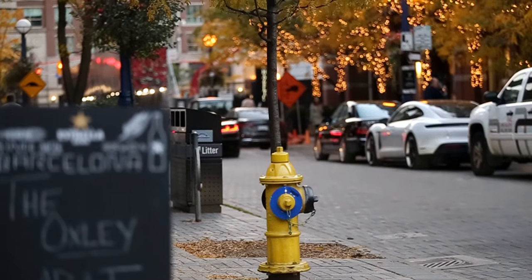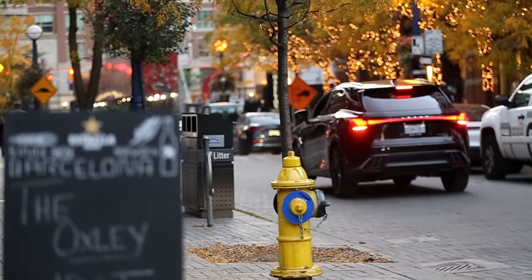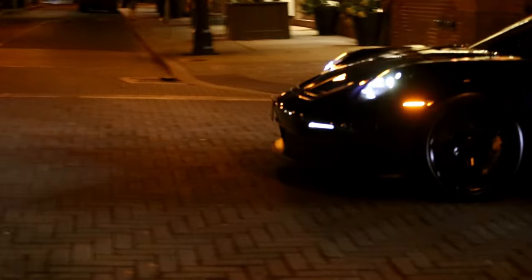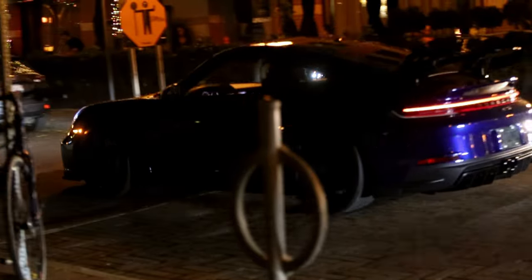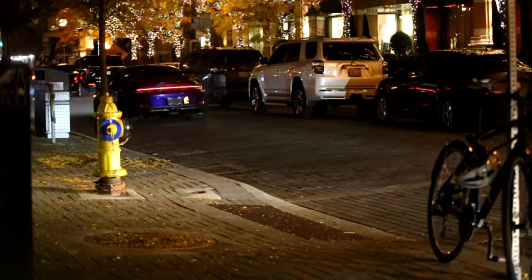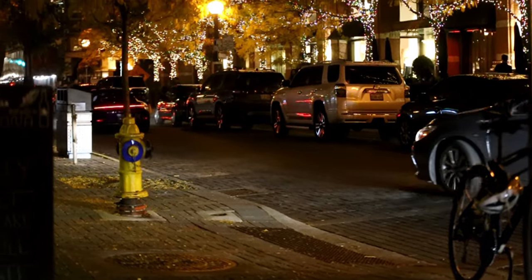Congratulations to Sean on the Z06. Z07 package, carbon wheels, carbon everything. Man, it's now Wysock. So you can get that car in Wysock now.